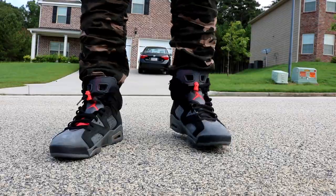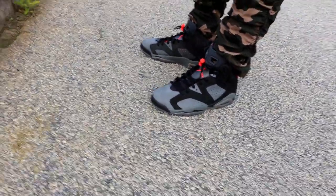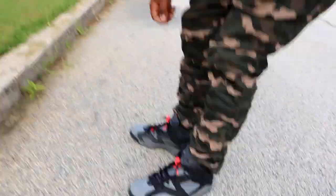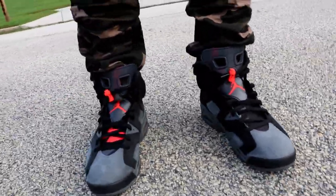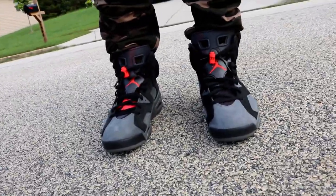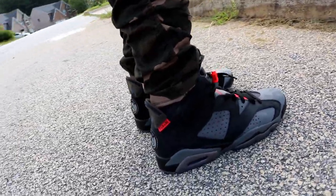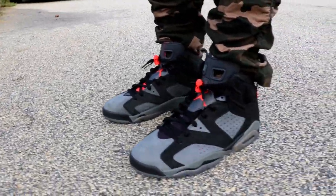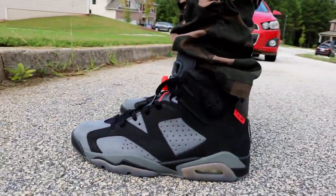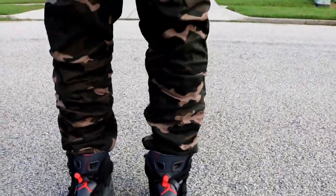Got them on feet, though, man. Camo pant guy, bro. Oof. What y'all think? Is it clean? I happen to think it's very clean. Only in my humble opinion, though, man. Man, these are dope. Like them more on feet, man. Happy with my purchase. You feel me?